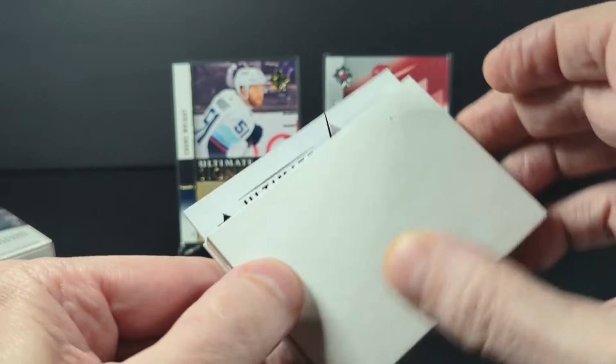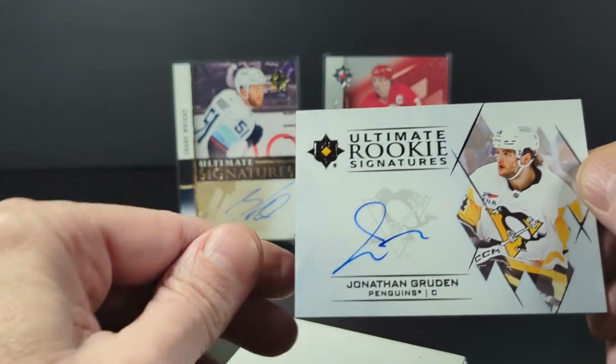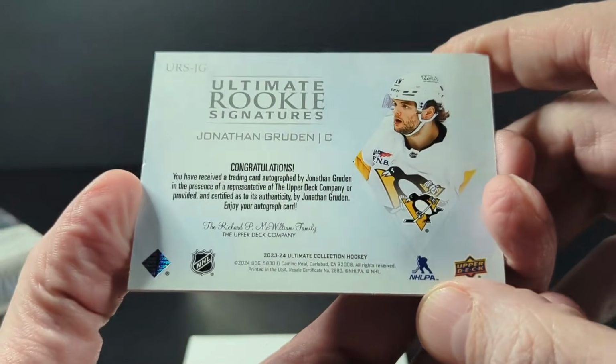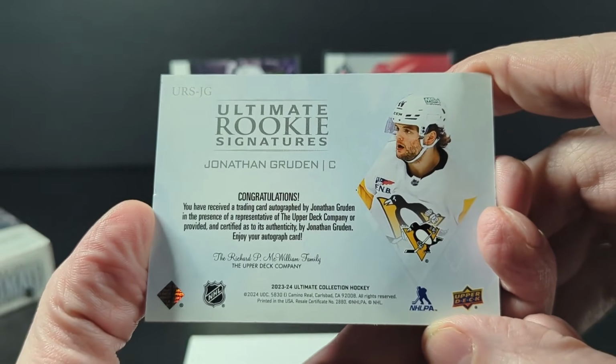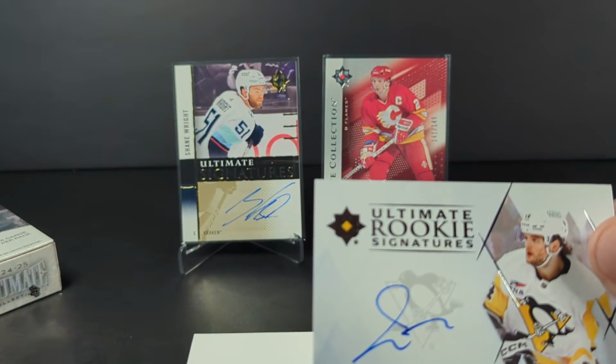Very bottom card. I think I got one of those emblems. No, it's an Ultimate Rookie signature of Jonathan Gruden. Speaking of updates, yeah, that's a 23-24 update. Oh well. That's maybe not the update you'd want to hit.